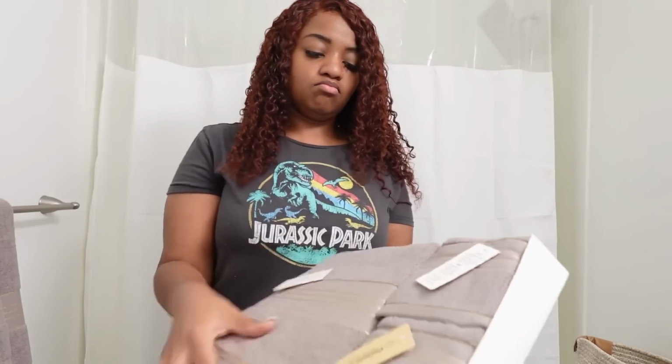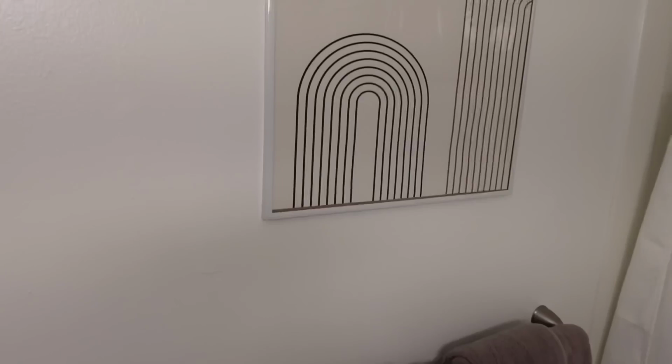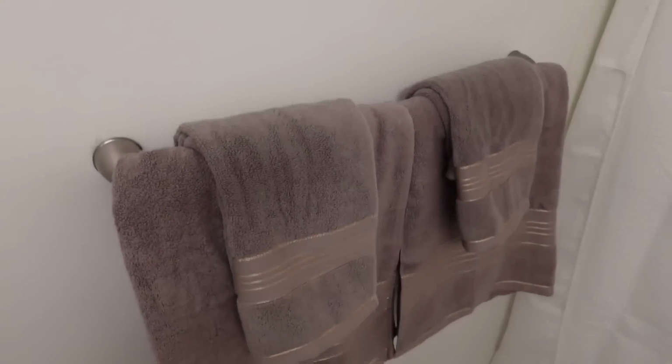For this, it is a three-piece towel set. It's one bath towel, two hand towels. So incredibly soft and fluffy. Like you would never think that I got it so affordable. It is so incredible to the touch. $19.98.